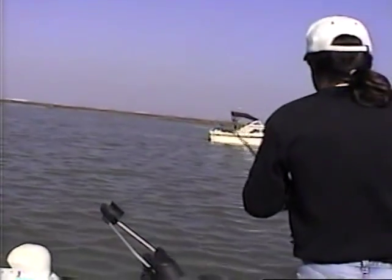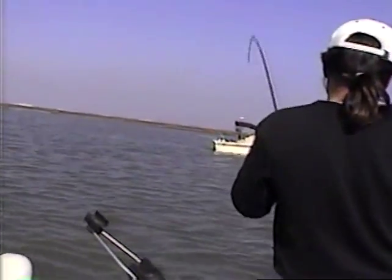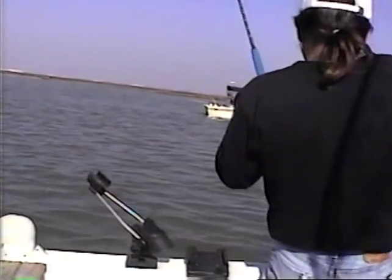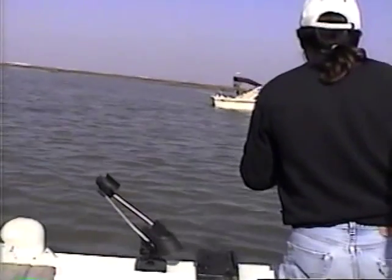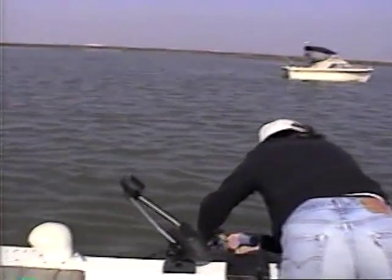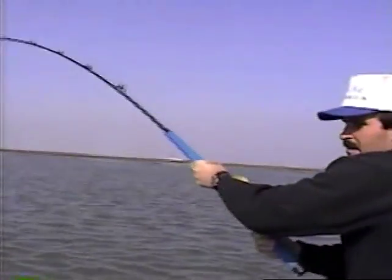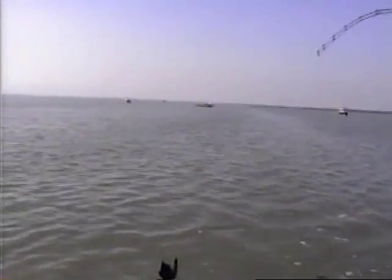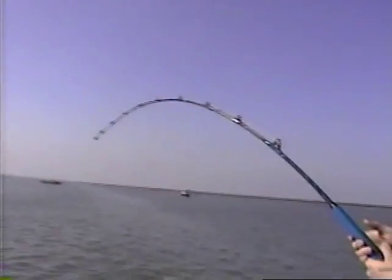What do you think, Frankie? Nice sturgeon. Might be a keeper this time. I know what you're trying to do. Trying to net my fish. Chasing you around, huh, Frank? Yeah. Switch.